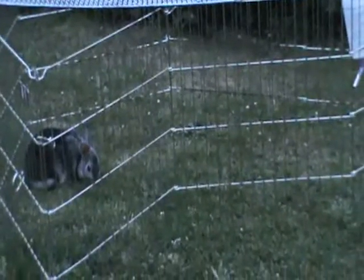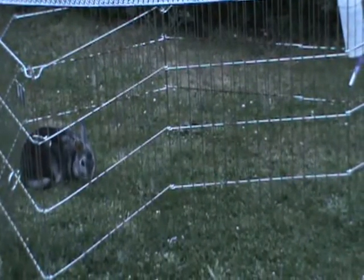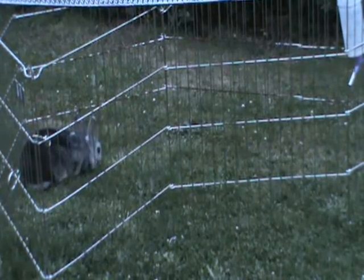My rabbit nibbling away on grass as I've been setting this up. She's so used to my bizarreness.